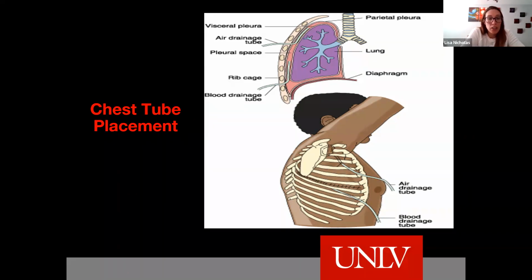And there's also a suction chamber, and we're able to calibrate and control the negative pressure of the chest based on this little calibration meter that comes on the chest tube. Our role as the nurse for caring for patients with a chest tube is to maintain the patency of the tube. The dressing needs to be maintained sterile. If we need to change it, it needs to remain intact.